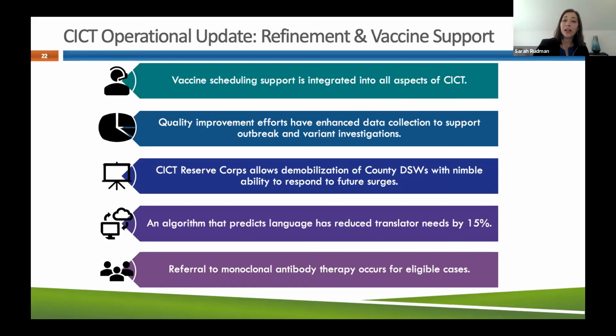We continue quality improvement efforts to help make sure that our data collection is robust and increases our ability to query it later. We've utilized a reserve system to help make sure that we can respond to any future surges, as I know we've seen some predictions that we may have another one coming before we really see a substantial drop-off. We've had some amazing collaborations with Stanford University to help improve our contact tracing efforts. One that's been really exciting has been a collaboration with a group that built an algorithm to predict language need for our contacts and cases that we're calling.